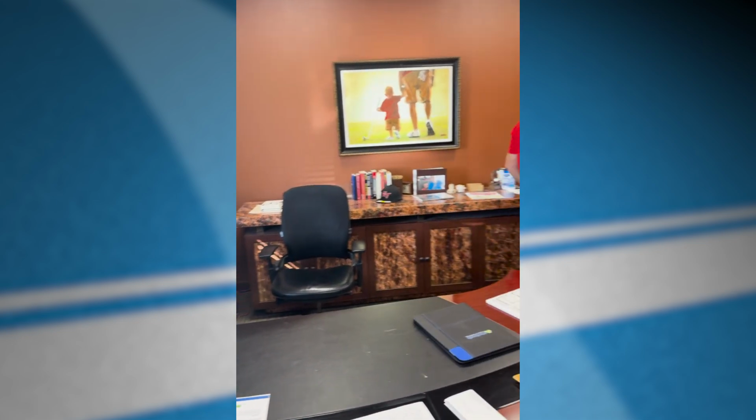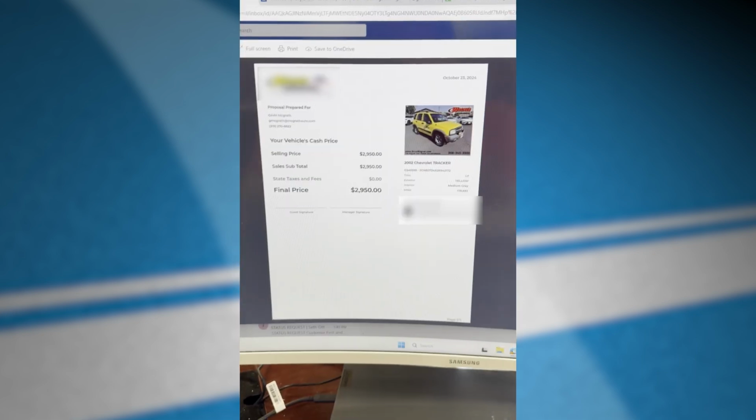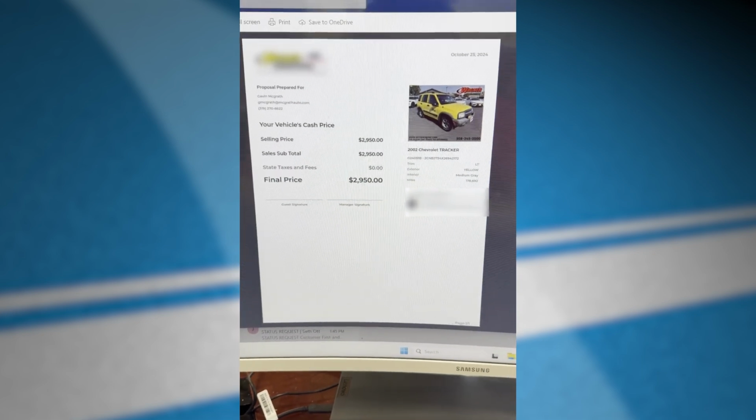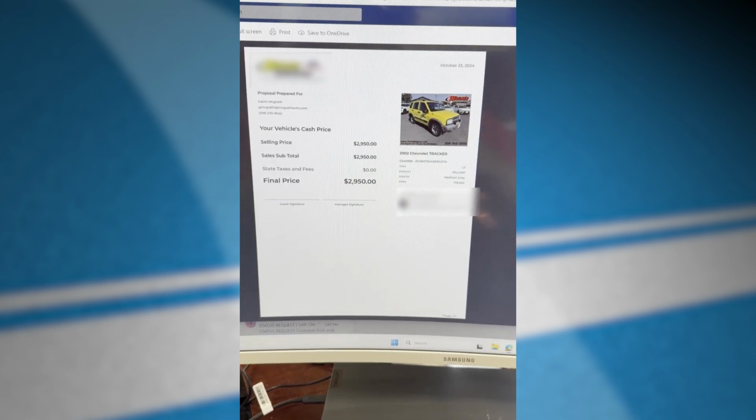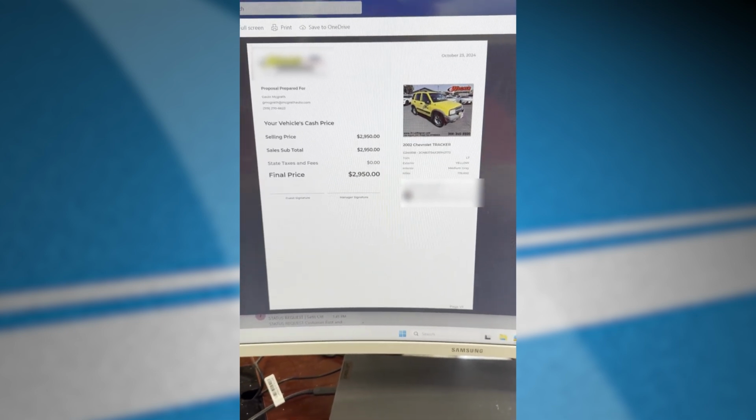Come on! Yes! Bingo. We got the purchase agreement emailed to us. I'm pumped. I've never been more pumped to buy a $2,900 car in my life. As you saw, we got the deal done. I got to get somebody on the phone here to get this thing flatbedded.